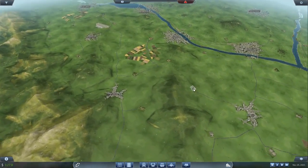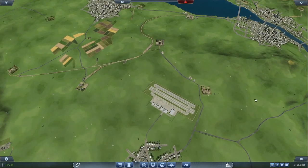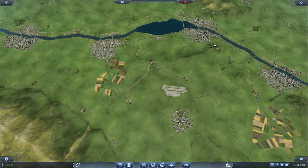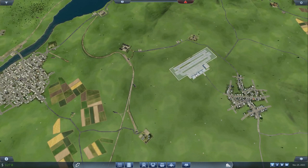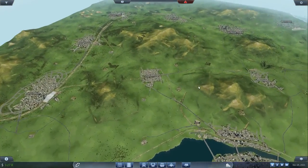And obviously we're going to be doing the same with RAF Halton over here. And again, we're going to have another regional route going around here. So again, I'm thinking about maybe moving it over to this area and having the regional route running through here in between the two airports. That's the general plan.